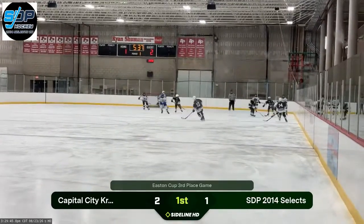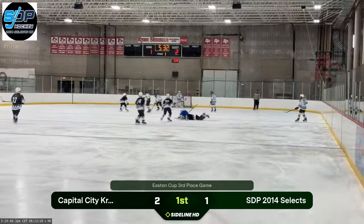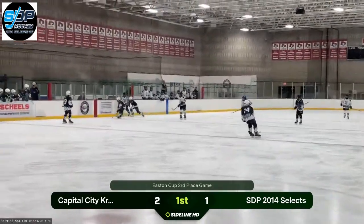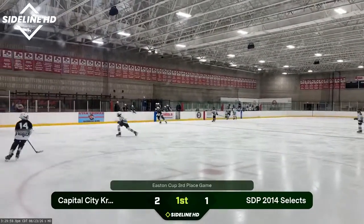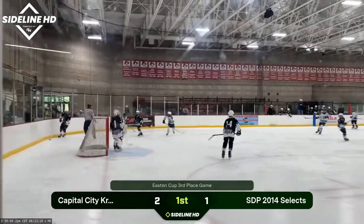Rylan Haley up at the green. Still not able to get an exit. Beeler now attempting to get out of the zone. He gets it out to neutral ice, and now Jackal applying pressure in the Kraken zone.